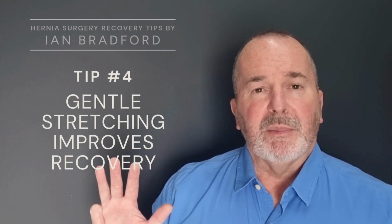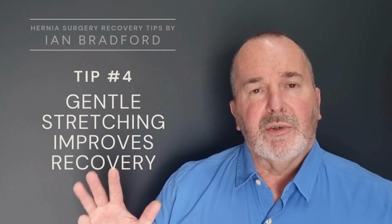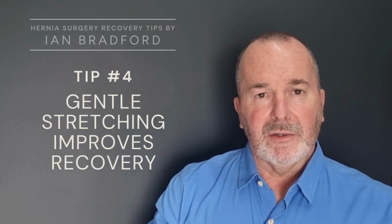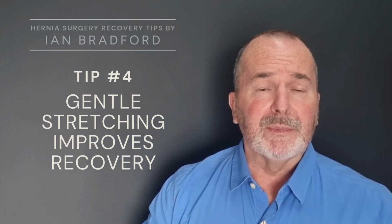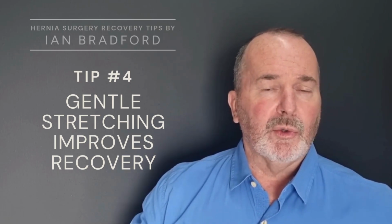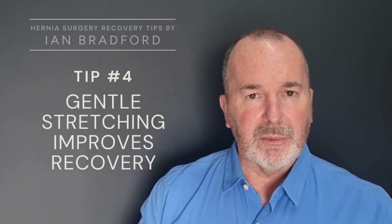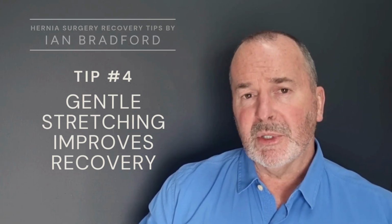Number 4 tip is about stretching. Now, we stretch because the wounds as they heal tend to tighten and they tend to shrink as scars later on. And if an area like a groin has been operated on, it gets very stiff and you may not get all your function back, so you'll need to stretch a bit.